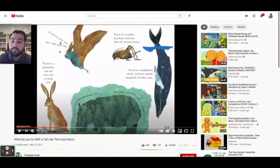If you're a bat, you see with your ears. If you're a cricket, you hear with ears that are on your knees. If you're a humpback whale, you hear sounds hundreds of miles away. If you're a hippopotamus, you close your ears when you're underwater. And if you're a jackrabbit, you use your ears to keep cool.